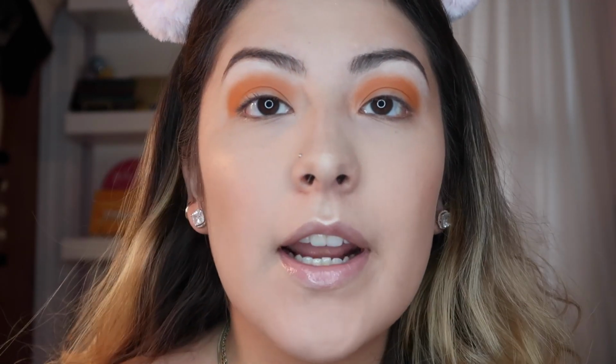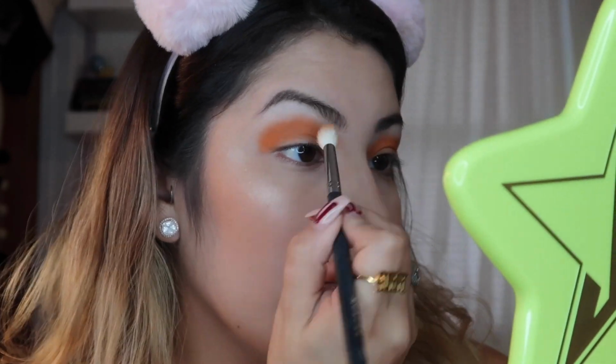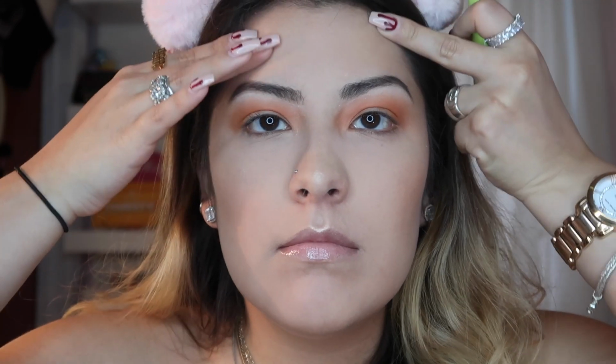Okay, now that I have that packed on and looking crazy, I'm just going to take a Morphe M573 brush and I'm going to blend out the edges. Okay, now that I have that blended out about where I want it, I know it looks really uneven, but my face is really uneven.